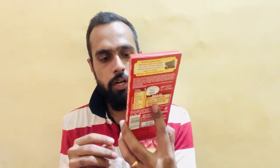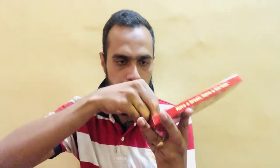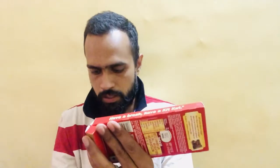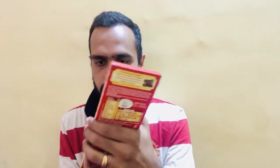So to unbox this product, there is a unique thing: there's a strip here which we just need to pull off. So we have pulled off the strip, and here the box opens up. So you all can see I just pulled the strip out and the box has opened up. Now inside there is the KitKat.